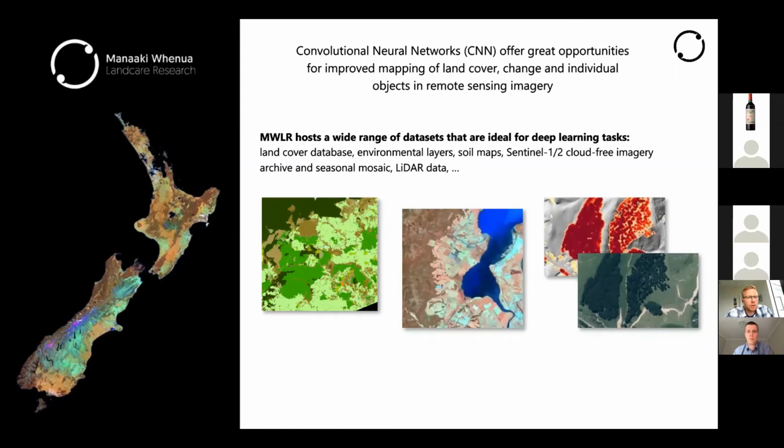And as Ben already showed you, we at Manaaki Whenua host a wide range of data sets that are basically ideal for such deep learning tasks at very large scale, including land cover data, environmental layers, soil maps, and lots of Sentinel-1 SAR and Sentinel-2 image mosaics at the daily, monthly, or annual scale. And also lots of LiDAR data at the regional scale in New Zealand from airborne LiDAR, that is.